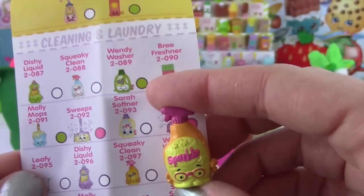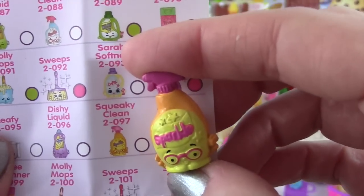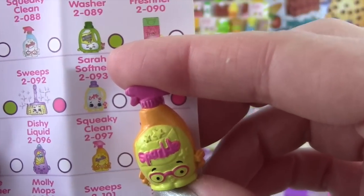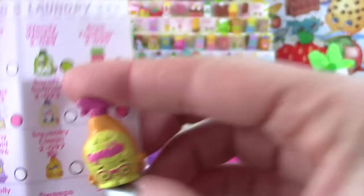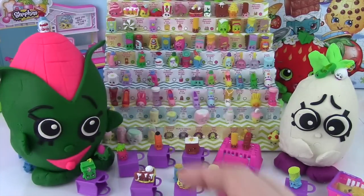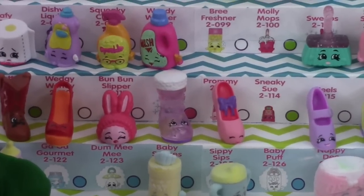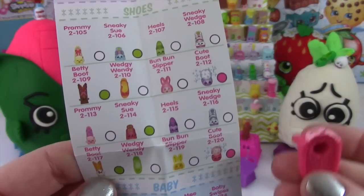And cleaning and laundry is where we find the orange Squeaky Clean. Squeak, squeak. And Squeaky Clean is a common, but Squeaky Clean in the orange variety is new to us. Yeah! All right, Squeaky Clean. Got a little spot for you right there. Yay, I love my new home. This is super cool.